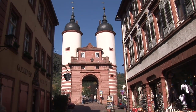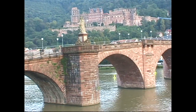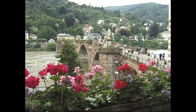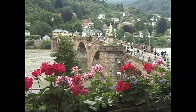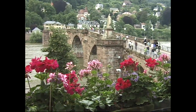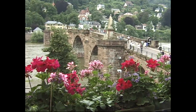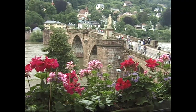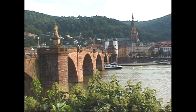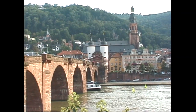Well, you pass through the twin-towered gatehouse onto the rosy-colored bridge and admire the view looking back towards the castle. There's some large statues along this bridge which are reminiscent of a couple of other important European bridge landmarks, including the Charles Bridge in Prague and the Ponte Sant'Angelo in Rome. When you reach the other side, walk to the left just a couple yards and you get a postcard view looking back at the bridge with the town and the castle behind it.